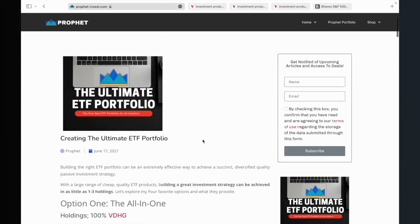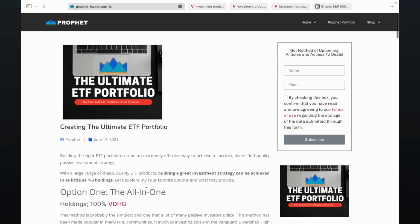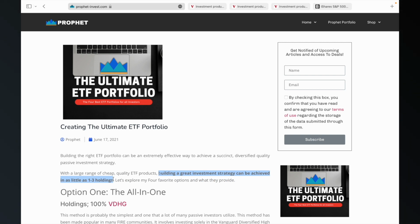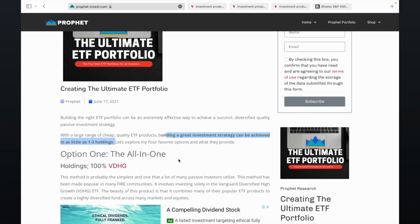Today I just want to talk a little bit around how we create our ultimate ETF portfolio and potentially how that may be a diversified, quality, passive investment strategy. Currently, there's a large range of cheap quality ETF products on the market, and building a great investment strategy can be achieved in as little as 1 to 3 holdings these days for a very cheap price. So let's explore our 4 favorite options and see what they provide.